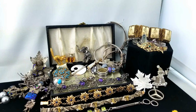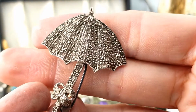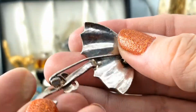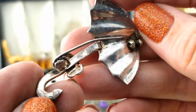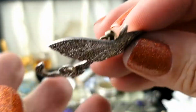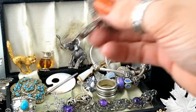Swank. All right, nearly done for this episode. One last item is an umbrella. A cute little silver and marcasite umbrella. There are some marcasites missing. It's twisted. It has seen better days. The clasp is just mashed. This whole thing got mashed. I can't really tell what kind of clasp that was even. But either way, there it is.